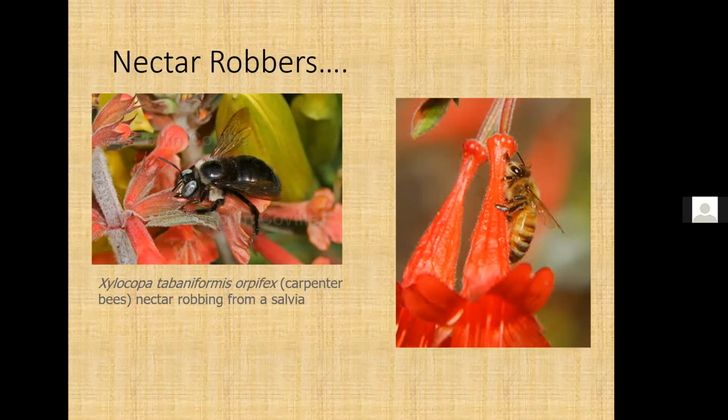Some bees are nectar robbers. Again, they're very smart. These ladies are very resourceful. You've got a carpenter bee on the left, and she is slicing into that flower because she's too big to get in there. And maybe this is the closest nectar she can find. A lot of our native bees will not fly super far away from their nests that they have created.